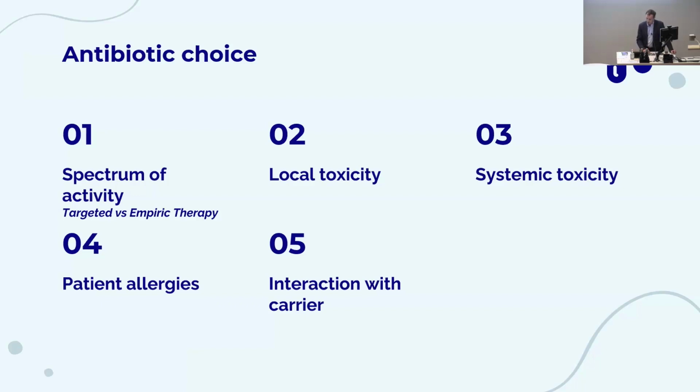Antibiotics are toxic to bone and soft tissues in very high concentrations, but fluoroquinolones, tetracyclines, and rifampicin have all been shown to be particularly toxic to these tissues even at low levels. And finally, if you're going to use a carrier to improve the effectiveness of the antibiotic, you need to consider the interaction with that carrier when you're placing these antibiotics.